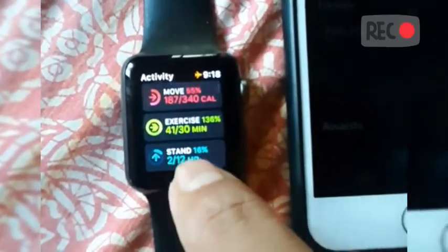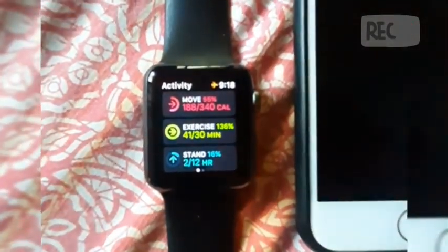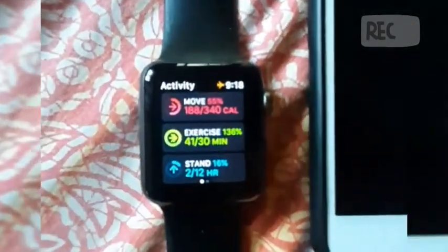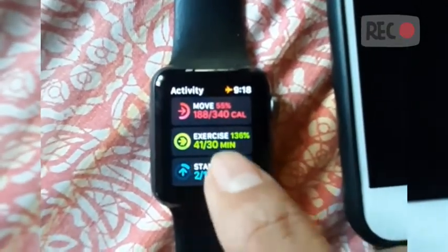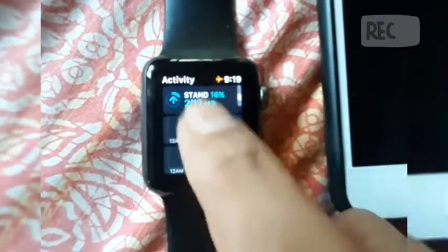And whenever you run for 30 minutes, then you will earn this exercise ring. The move ring is a minimum of 340 calories. To achieve this, you have to walk around 45 minutes. So this is the way to achieve these three things.